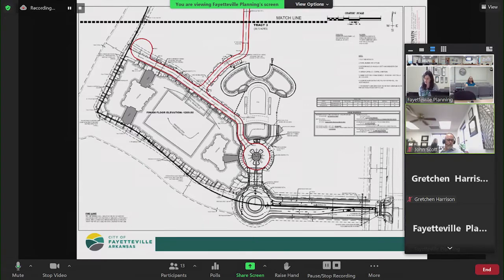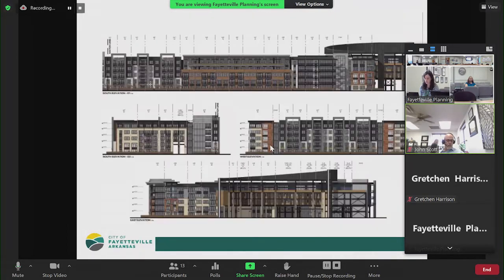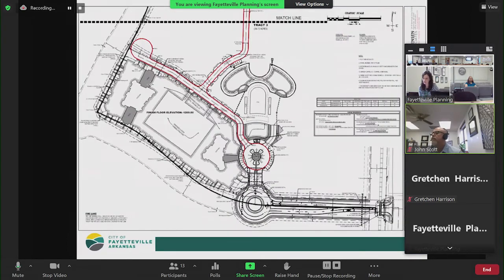Tree preservation, the minimum canopy requirement for the C3 zoning district is 15%. There's actually no existing canopy on this site, so no mitigation is going to be required with this. And then for connectivity and design standards, staff finds that the project is complying with 16623, those urban residential design standards. The applicant is providing pedestrian connectivity throughout the site, including pedestrian connections to future right-of-way, which you can see down here. And the elevations are meeting those relevant design standards.